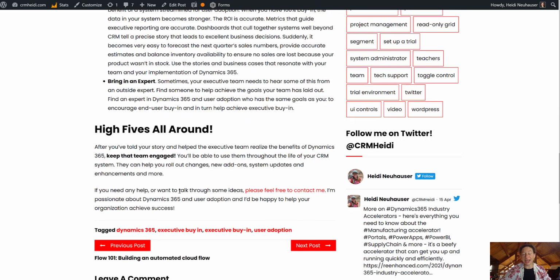So once you've used that team, you've told your story, and you've presented it to executive management, the light bulb goes on. They're like, oh my gosh, this is what we've been missing. User adoption is the key to it all, which it is. High fives all around. Virtual high fives for now. But don't get rid of that team. That team is going to help you for the life of your system.